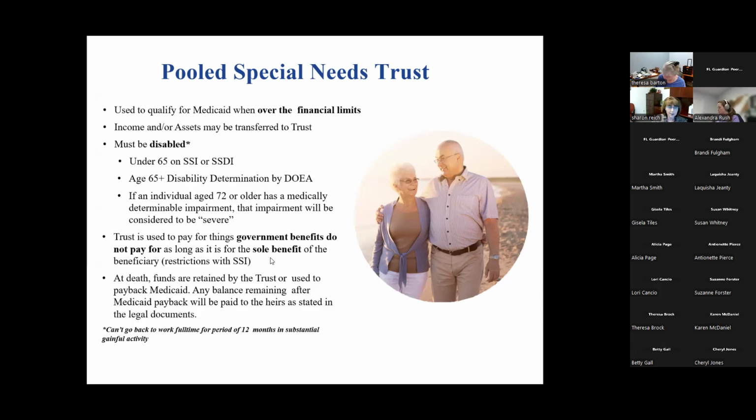Trust is used to pay for things that Medicaid's not going to pay for. Why would we pay for it if Medicaid wouldn't? And it has to be for the sole benefit of your client. These are just some of the rules that we have to go by.